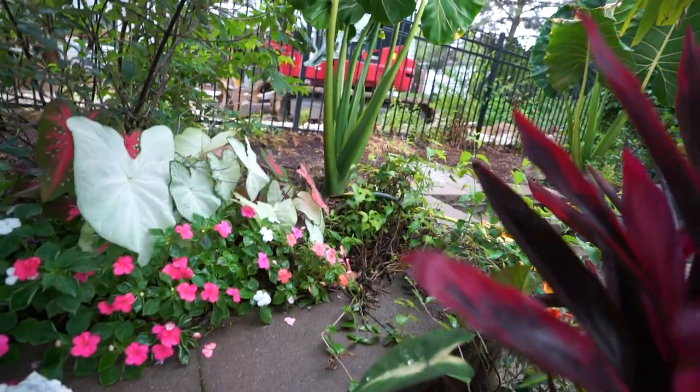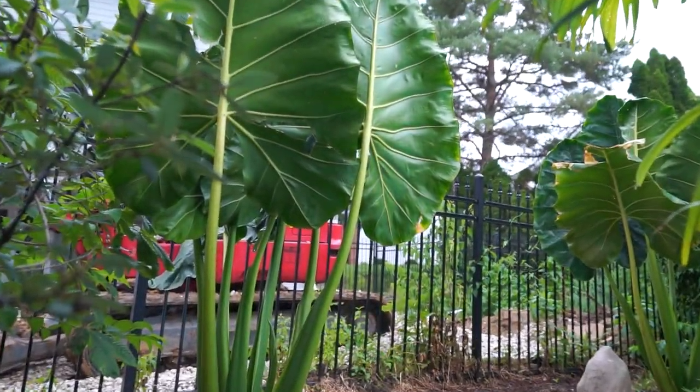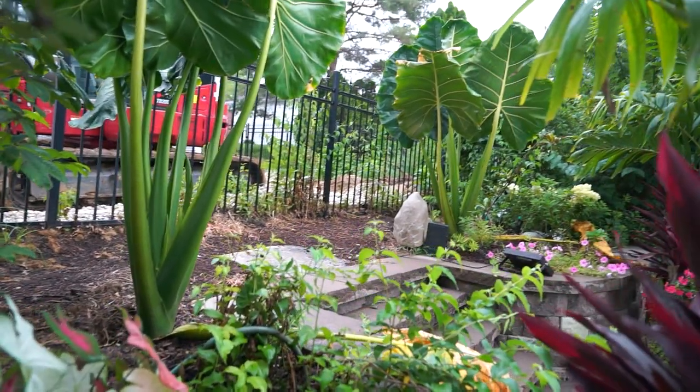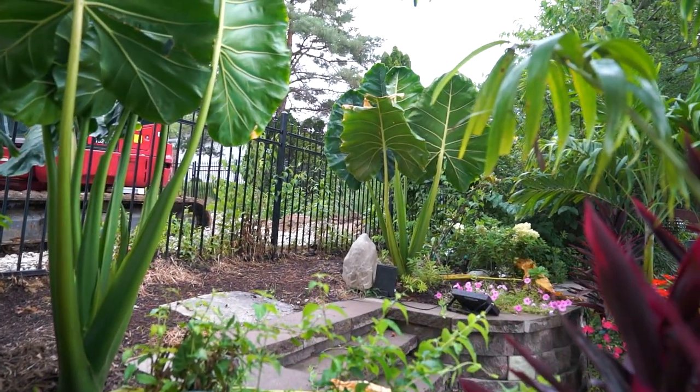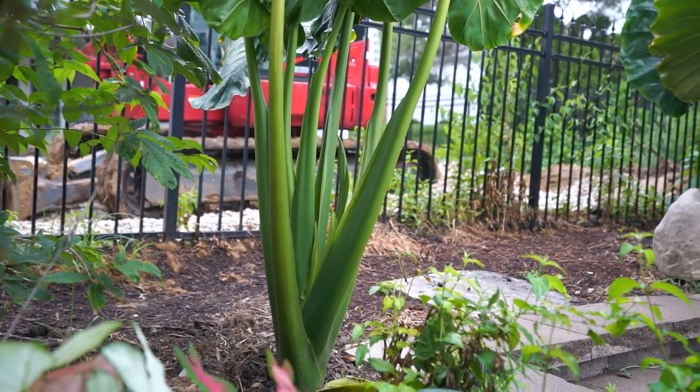That's all that is. Middle ground for planting. I also, move on to more exciting things, Alocasia Borneo Giants. Put one on each side of the steps over here. They've done some growing, not a ton, but some. This one right here is getting ready to flower. That's always fun and exciting.